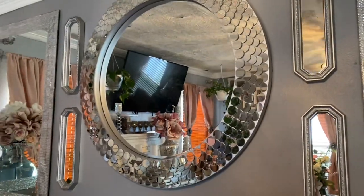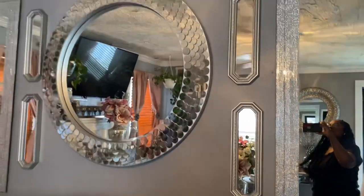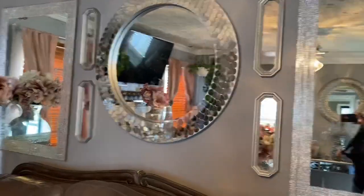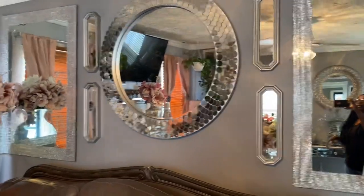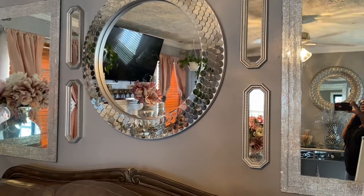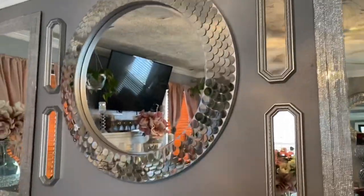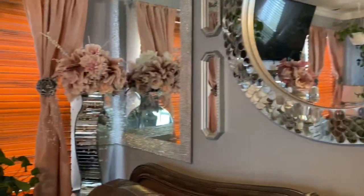Got these four square mirrors from Goodwill. And this big round mirror, guys, I got from Home Goods. It was $5.99, I believe. And guys, I did not pay that. You know I wouldn't do that. I got it for half price, guys. And I was so excited.